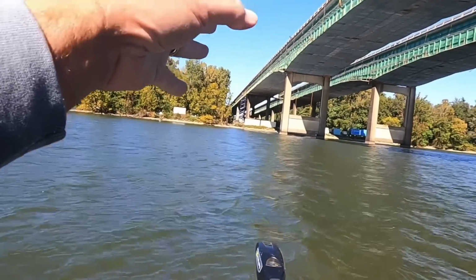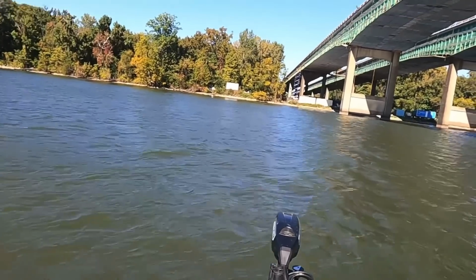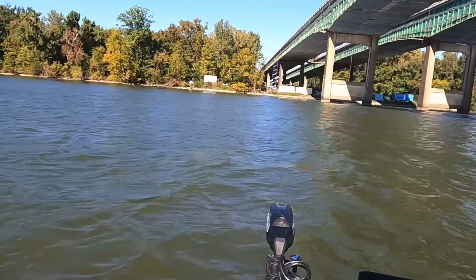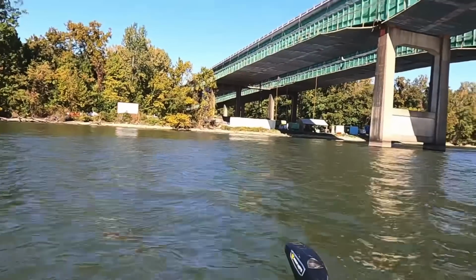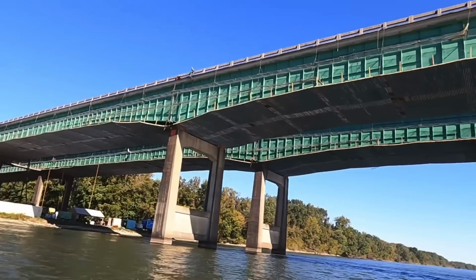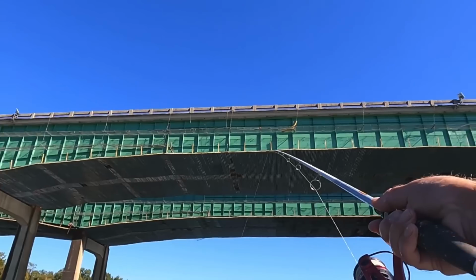Now, it's going to be noisy over here. We got a bunch of workers, but of course, it ain't going to bother these fish. We're going to see if Chris can catch him a good smallmouth. What they're doing, they're painting this bridge. Ain't that pretty cool the way they're doing it? They got that walkway up there, and they're painting this bridge.